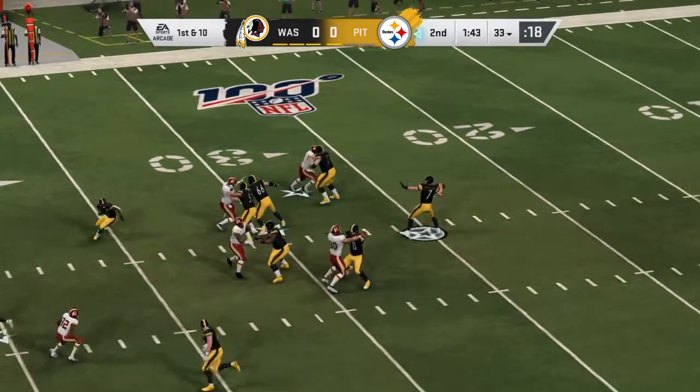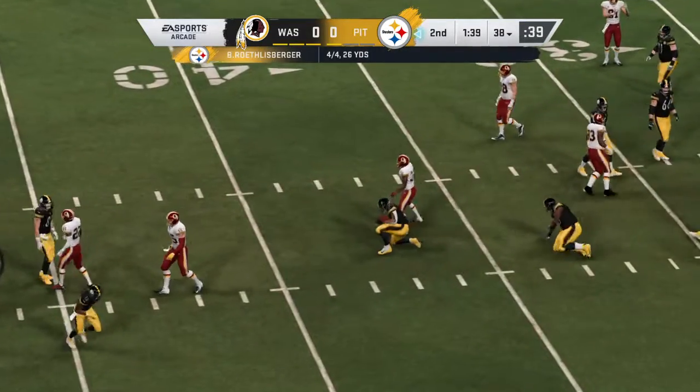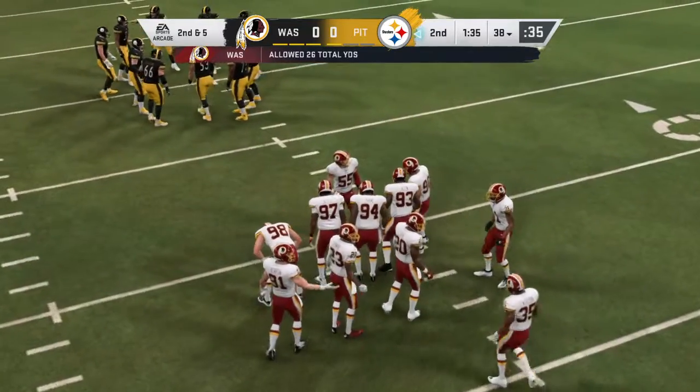Out of the gun, it's Roethlisberger. Throwing for his running back, and he's got him complete. 5 yards on the pickup, and it'll be 2nd down.